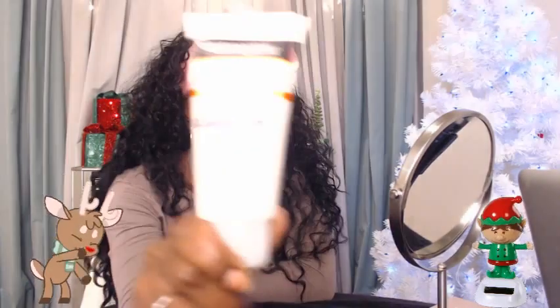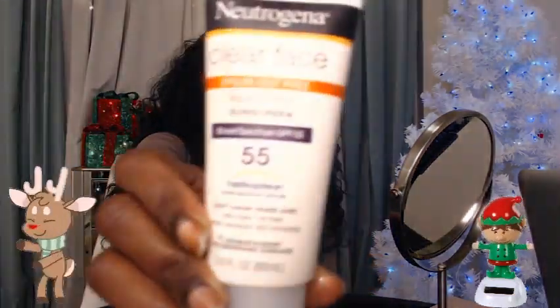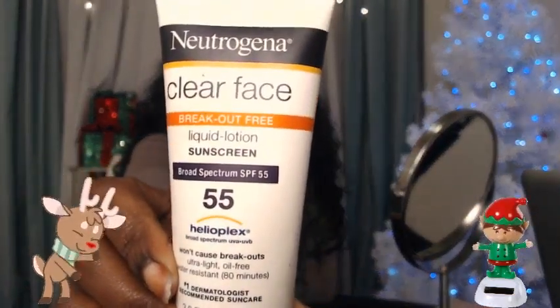So I put on a sunscreen. This is the one I'm currently using, and I find it doesn't clog my pores. It doesn't cause me breakouts. This is the Neutrogena Clear Face Breakout Free Sunscreen SPF of 55. So that's the one I'm using right now. I do that before I put on my primer. So I do sunscreen first, and then I do primer. So then while those are soaking into my skin, I move on to the brows.